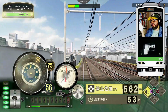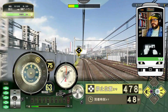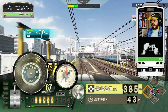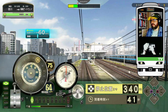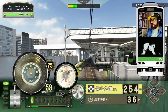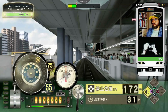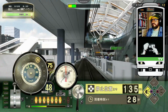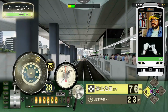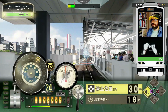And look at the display of the 205 series with those big dials, and another JRE's crew, and an upcoming 60 speed limit, also dimming the lights for that E233 series and the E235 series on the Yamanote Line. The current train in service on the Yamanote Line, the 205 series, was long gone by the time that Takanawa Gateway opened back in 2020.